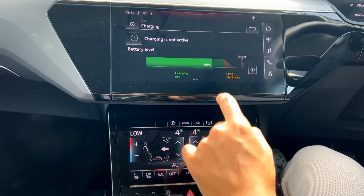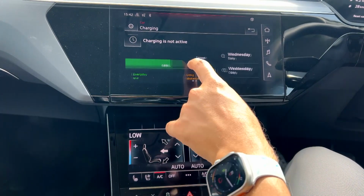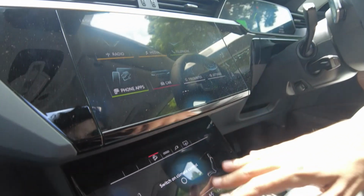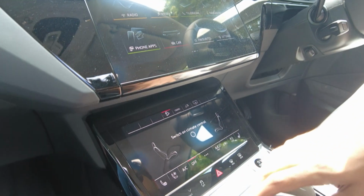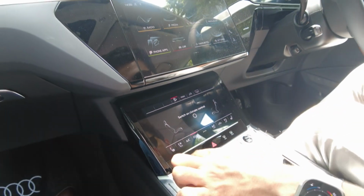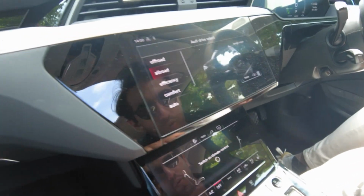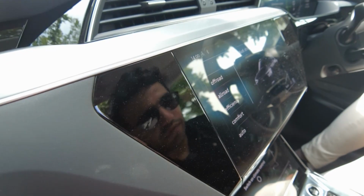If we're clicking on range mode, this changes everything in terms of the drive experience. Over here, obviously, you're talking about all the drive modes of the car. You do have these hard touch buttons which you can use for drive select. The minute you select this, you go back into that same mode. You can put traction control on and off from here.